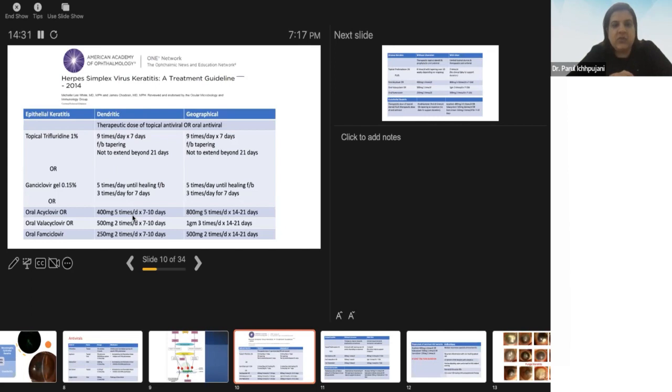Better than that is oral valacyclovir or famciclovir, since the frequency of the drug dosage is just twice a day. So 500 milligrams twice a day for 7 to 10 days, or double, which is 1 gram 3 times a day for 2 to 3 weeks, right? So you just memorize either one of them to answer in your exam. The dosage is less for dendritic form as compared to the geographical form.